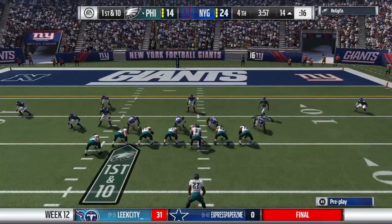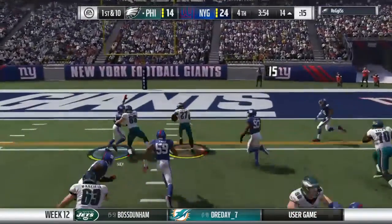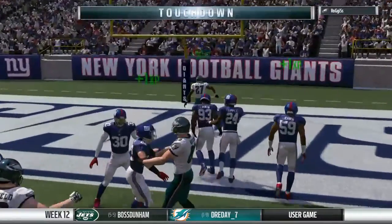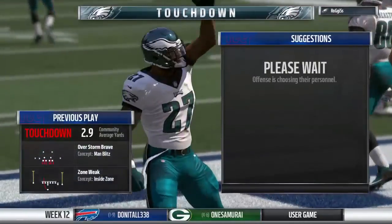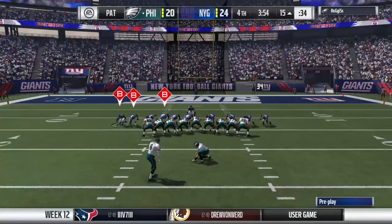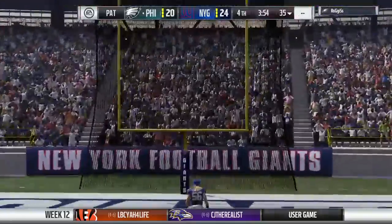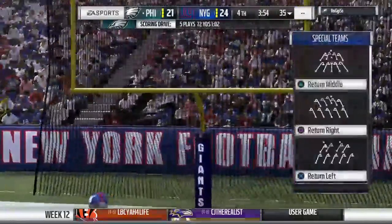Possible run anticipation. Here's the D-line sandwiched together, and he'll give it here to his running back. And he'll take it into the end zone for an Eagles touchdown. A great effort there, his 6th touchdown of the season. And the Eagles are back within a score. And he puts it through.